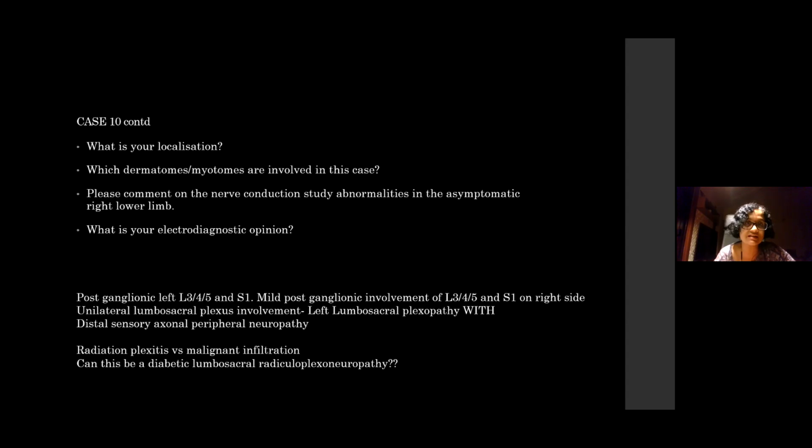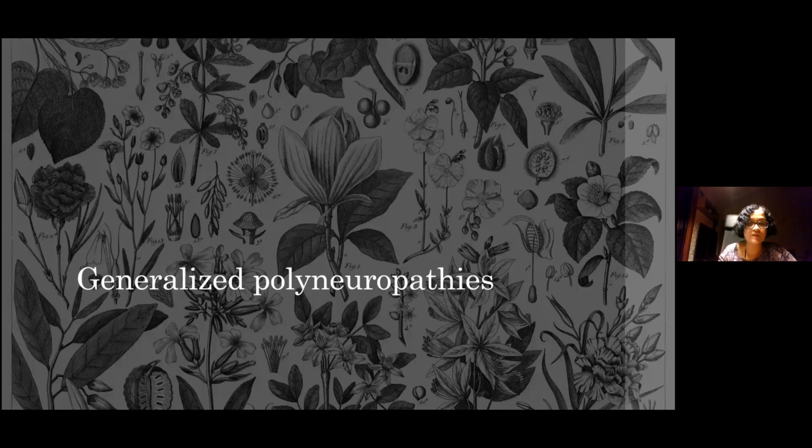So this is where I said the lumbosacral plexopathies can be slightly more challenging compared to the brachial plexopathies. So that's it. We're on to our last section.